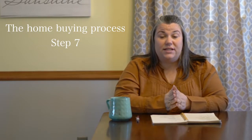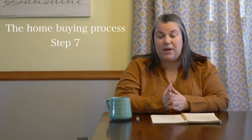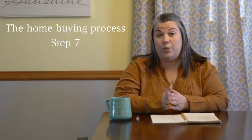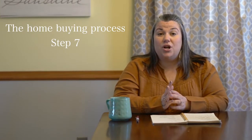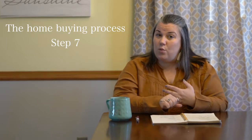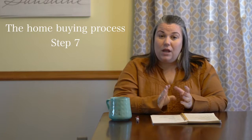It is scheduled with the list agent, so you as the buyer may not know when this occurs, but you will get the report, and you own the report. It costs usually around $500, depending on your lender. They may cover this cost, or it may be rolled into your closing costs, or it may be something that you pay up front.